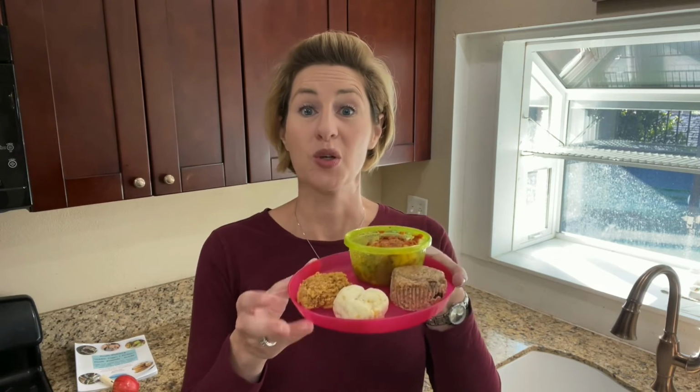I pulled this out to show you from my fridge. I personally have been using what I shared with you today with my own 2 boys for the last 6 years, and they have definitely learned how to eat healthier.